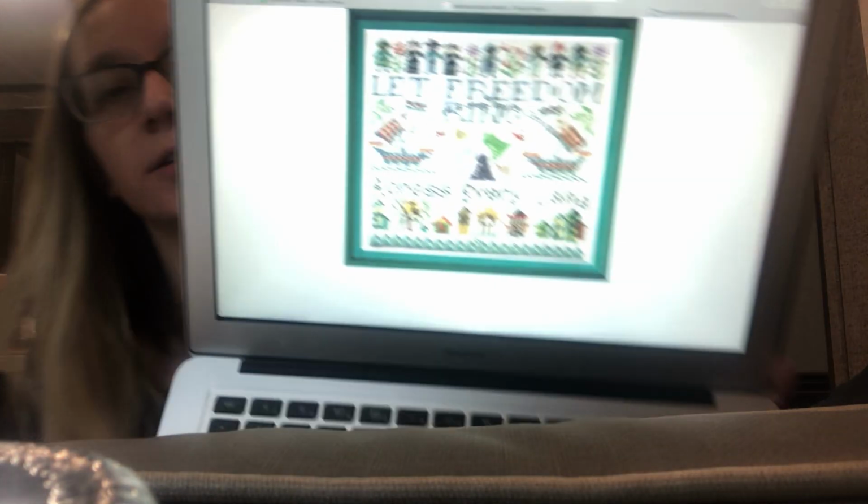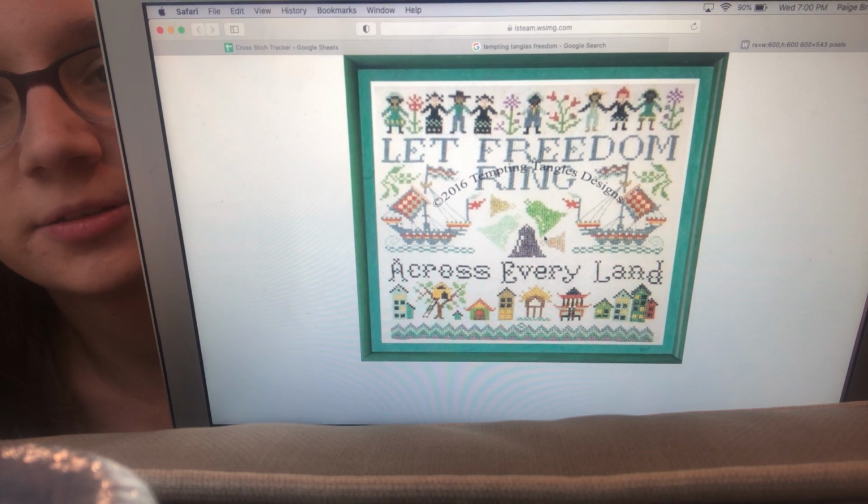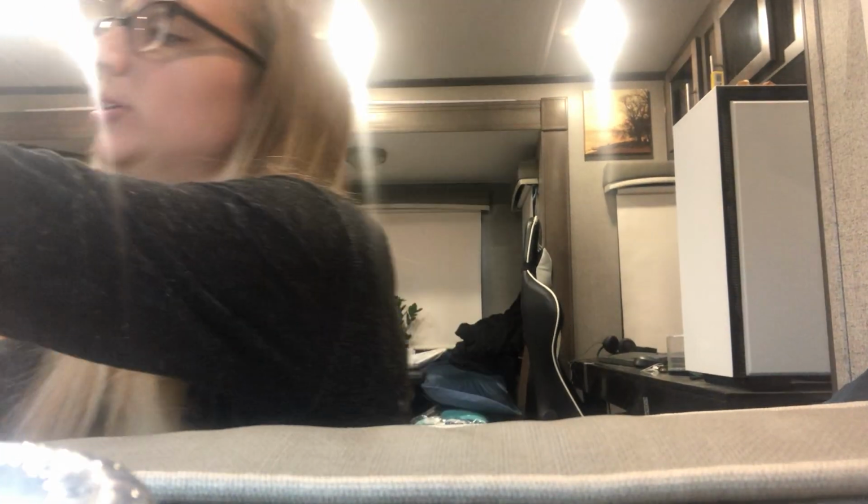So it does have the watermark on it because it's from their website, but that's what it's gonna look like. So, much better than the black and white photo that I'm trying to show you guys. So, that's Let Freedom Ring. I'm just gonna stick this over here because I'll probably use it again.